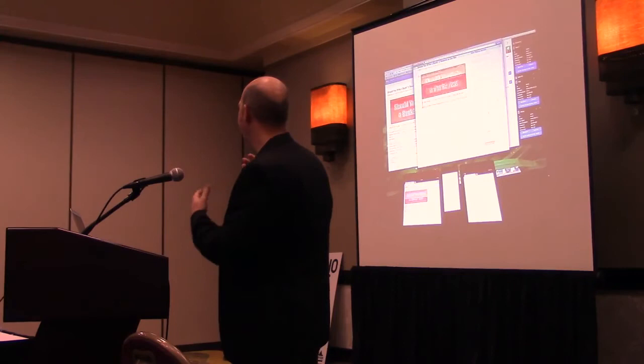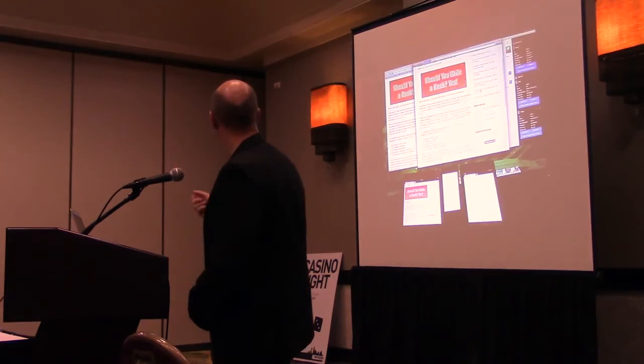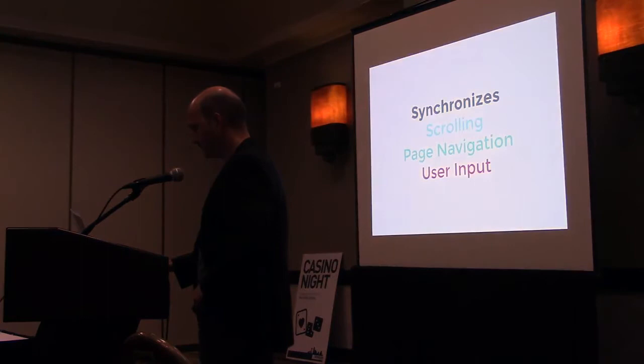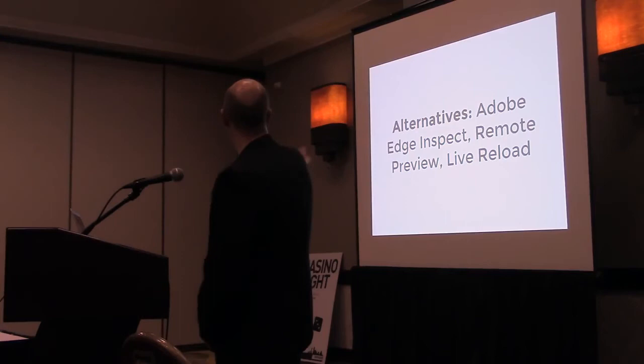So this is a tool. It's actively in development. You have to go pay a little bit of money for it. But I think it's worth it. It's got some amazing features to it. And there are some alternatives, nothing quite as powerful as it, I think, but maybe sometimes you just need a bunch of paper on the screen.